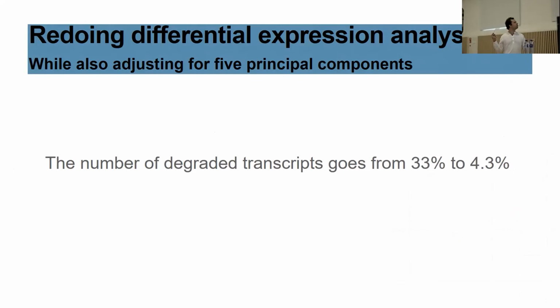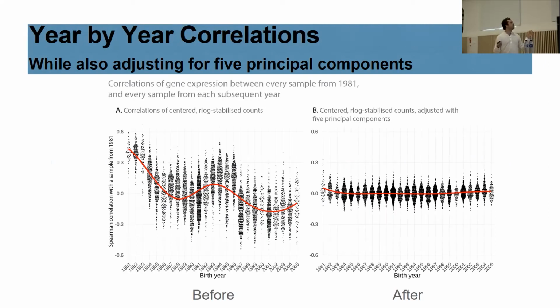And so, like I mentioned, we do have this problem of transcripts degrading in a non-random way. But it turns out we can correct for that using principal components, which is a relatively straightforward thing to do. When I correct for the principal components in our differential expression analysis, the number of differentially expressed genes goes down to only 4.3%. And when I try to compare all the samples to all the samples, we see that this effect basically disappears. Regardless of how old the sample is, they're about as similar to the oldest samples as everything else.